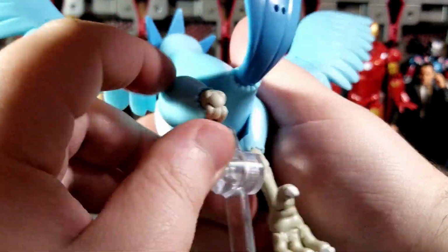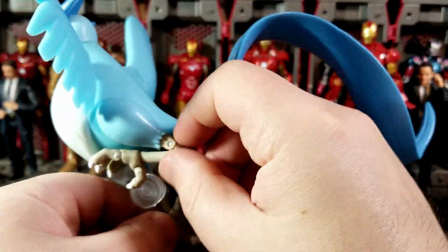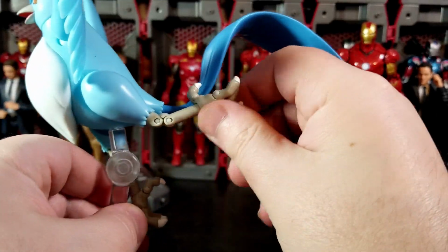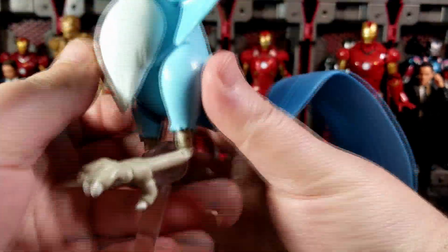I might break it. You get double jointed, like knee, I guess knee leg. I don't know. Double jointed gets you that far closed and gets you back that much. So pretty good. Now here's the thing with this bird. You do get a rotation.